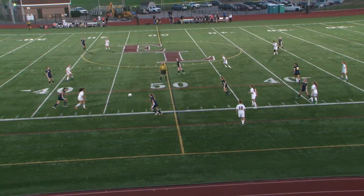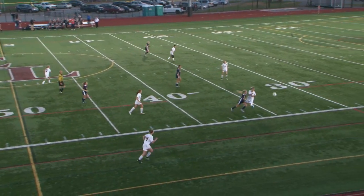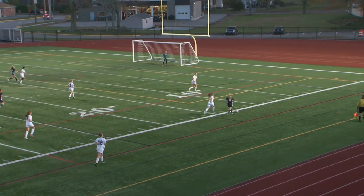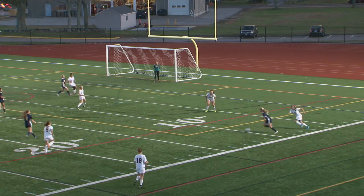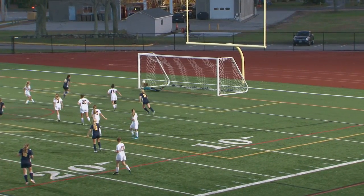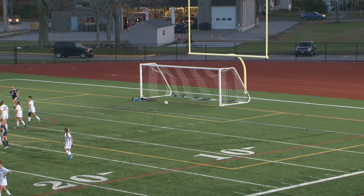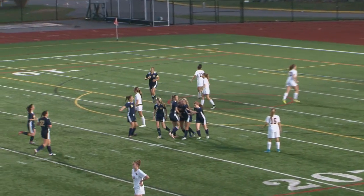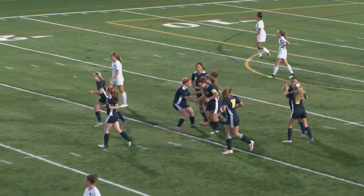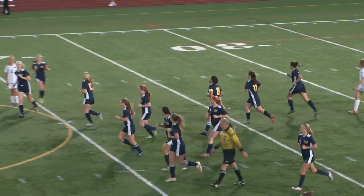Plainfield battling, trying to get the ball back in front. 4-0 Woodstock. Yeah, would you have expected that at all at halftime? We're not thinking 4-0 right now. Here's Gelhaus now down in the corner. Cuts, goes back to her left, puts it in front. Shot, wide post, and a goal! Emma Redfield on a beautiful pass from Gelhaus. 5-0 Woodstock. Oh my! And that's how it happens.